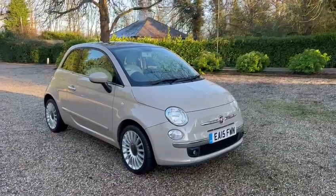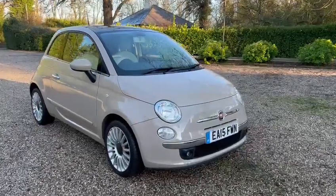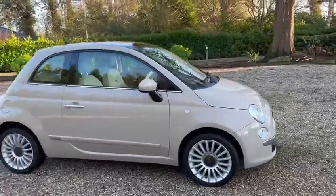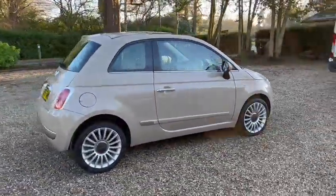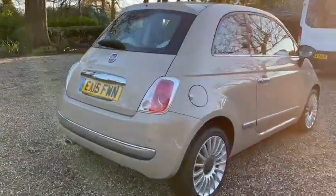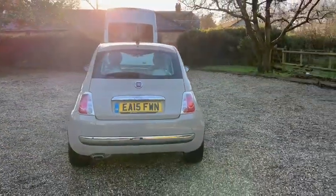Hi, here we have a 2015 Fiat 500 Lounge. We have front fog lights, upgraded 16-inch alloy wheels. We've got warranted low miles of just 10,000. We have the upgraded side trims. We have rear parking sensors. We have main dealer service history.